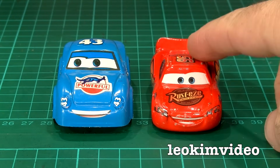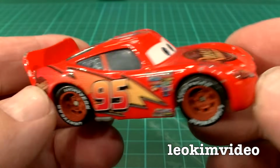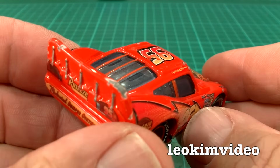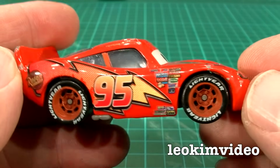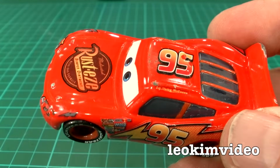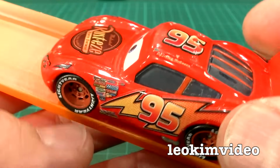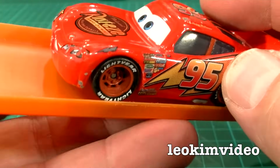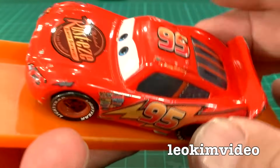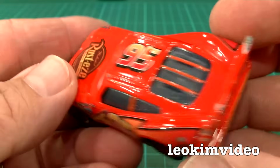We're going to take a look at McQueen first. All the Disney car die-cast toys, they do not disappoint. Any little Cars fan is going to be happy with this. Even a car collector is going to be happy with this toy. But the only thing I didn't like about this toy was this very simple fact that it did not fit correctly into Hot Wheels track. It was just a little bit too wide. So that really limited its playability with the most popular toy cars around.